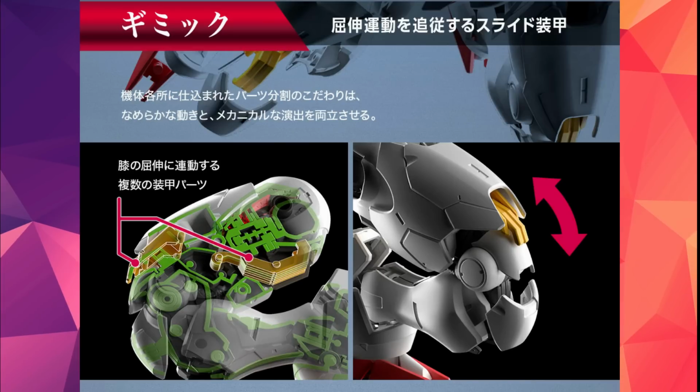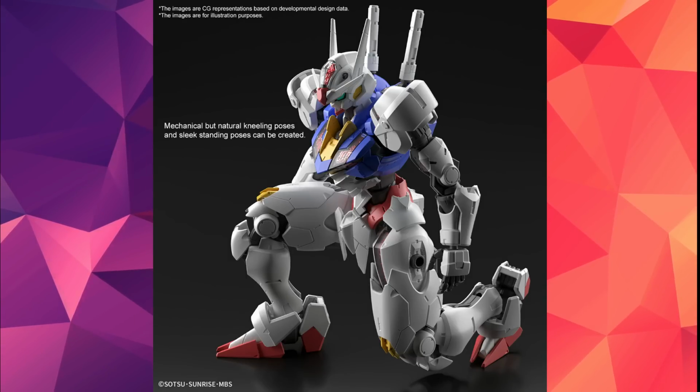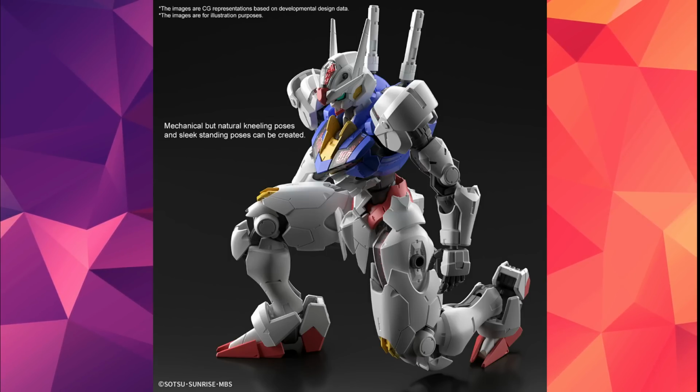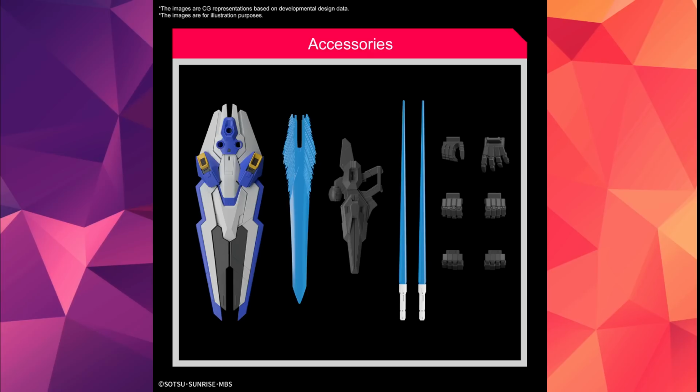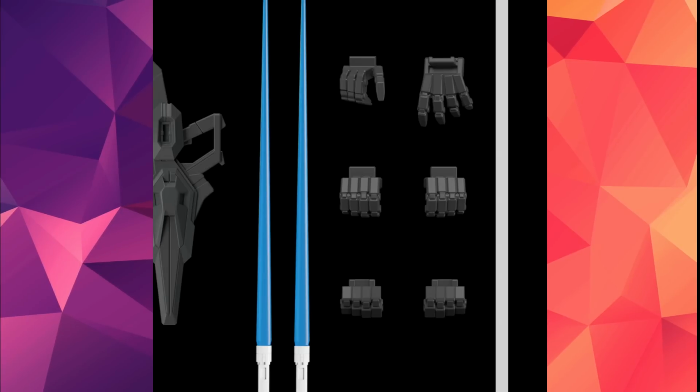There are also many armor shifting gimmicks that move in tandem, something mainly on master grade kits. So Bandai is not skimping out on us here. And this iconic pose, I'm sure if you're following the development of the series, the first time you were introduced to the Gundam Aerial was this pose. So it's great that you can recreate it. And also kneeling down is a sign of good articulation on the kit. I do prefer the beam effect on this kit compared to the high grade. Another point out are these swappable fingers, much akin to some master grade kits.